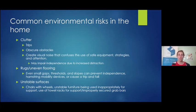Unstable surfaces. So chairs with wheels, and I'm not just thinking about wheelchairs, I'm thinking of desk chairs, some bar stools, anything that has wheels is not necessarily the best safe surface for someone to be using. Unstable furniture that can sometimes be used inappropriately for support, if someone is leaning on their furniture to walk or something like that. Use of towel racks for support when getting in or out of the shower, or use of improperly secured grab bars. Those are all pretty high risk items in the home.